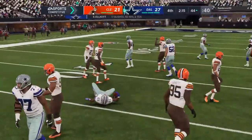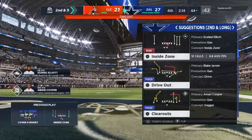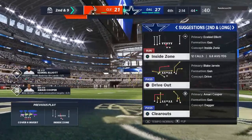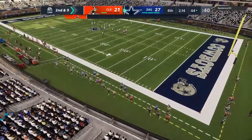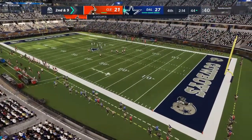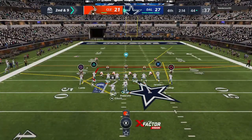No running room for Zeke on first down as he'll maybe get a yard out of that. And this defense here is going to burn their second timeout. But you can also factor in another timeout that they'll get when the clock stops at the 2-minute warning. 2nd and 9 from the 44.